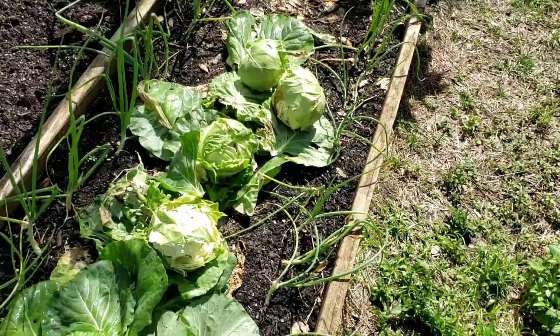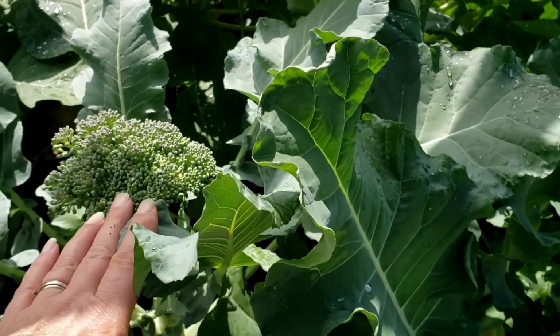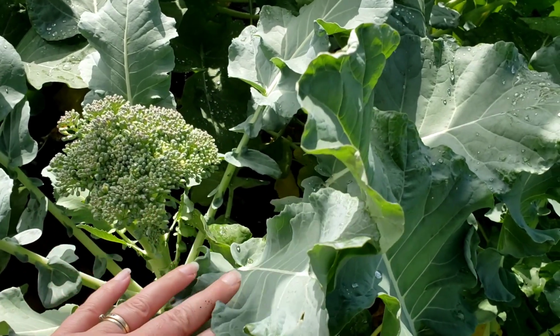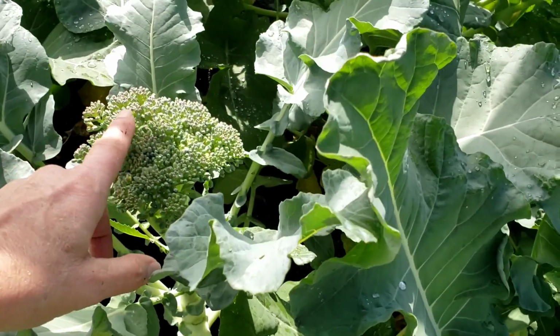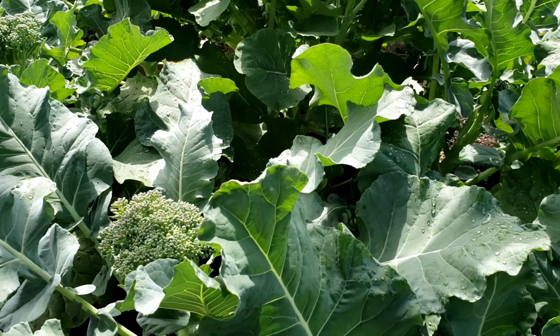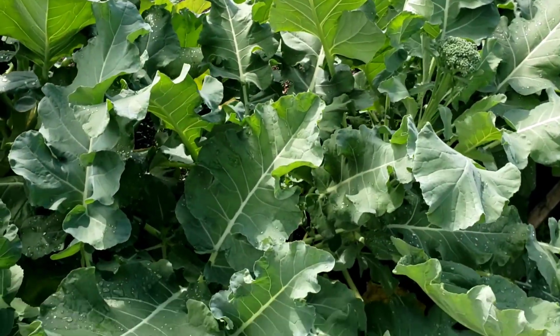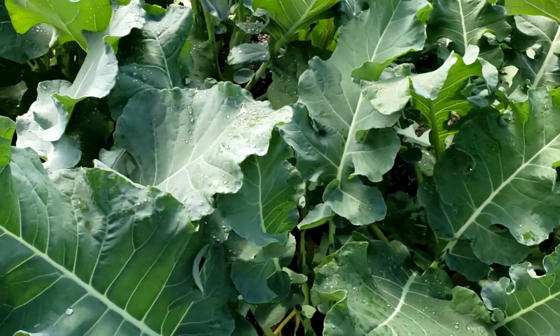All right, next up is the broccoli. And these heads have gone a little far. My husband said they looked funny today. They went a little long, but they'll still be great to eat. I've got 1, 2, 3, I don't know, 6 or 8, 10 maybe to harvest. And as soon as I harvest those, they'll start making smaller heads down low.